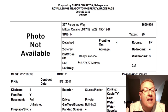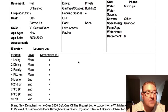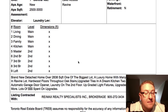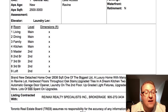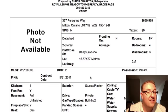357 Peregrine Way, and so it's just off Savaline, and so you've got 4 bedrooms, 3 washrooms. It's a vacant home. It's at 699.9, and so we're talking about 2,800 square feet, a big lot. I mean, when it says one of the biggest lots, now it has some kind of a ravine feature. I'm not sure where, if it's on the side of the home or in the back or anything else. Two-sided fireplace. I like how they say automatic garage door opener. Like a $300 thing is going to make a difference on a $700,000 home.